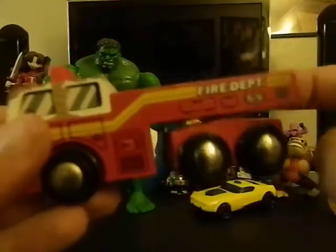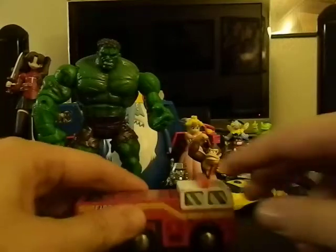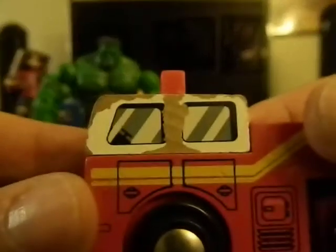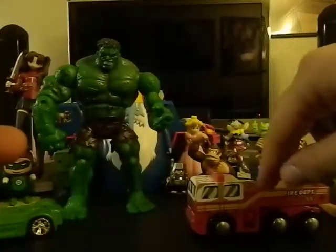It's a woodblock fire department truck, and it's got like a pivoting tail back end here, and it rolls really nice. There we go, so you can see it. It rolls really nice. A little bit of wear on this side of the fire truck, and kind of good on the other side. So if anybody would like that, that's up for trade.